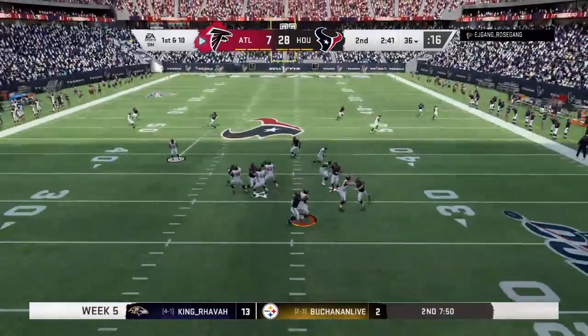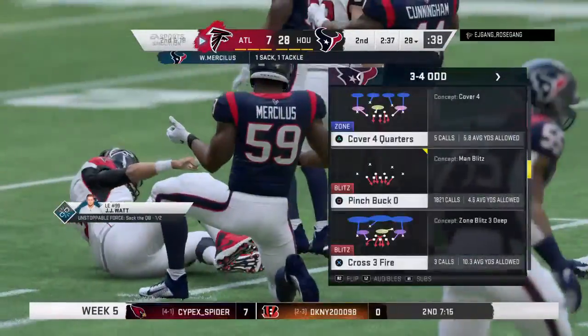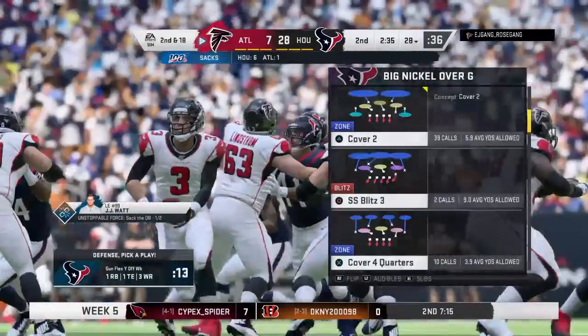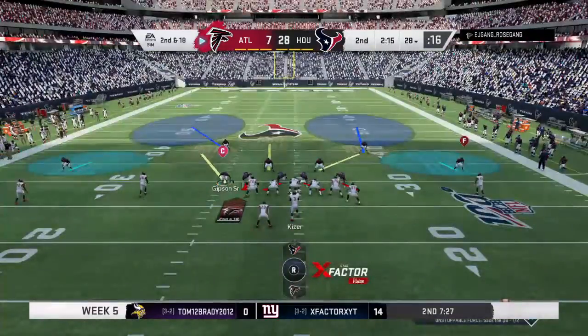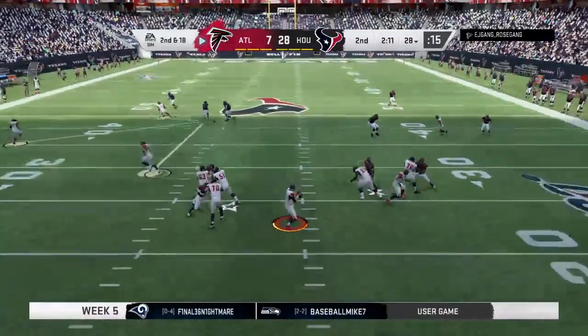Play action now, Kizer. Blitz coming, and down he goes. Whitney Mercilus showing no mercy. Flies in for the sack. Brandon, if I'm an offensive coordinator and I see an all-out rush like that, I file it away because I'm going to use their aggressiveness against them as this game goes on. I'm going to hit them with a screen soon.